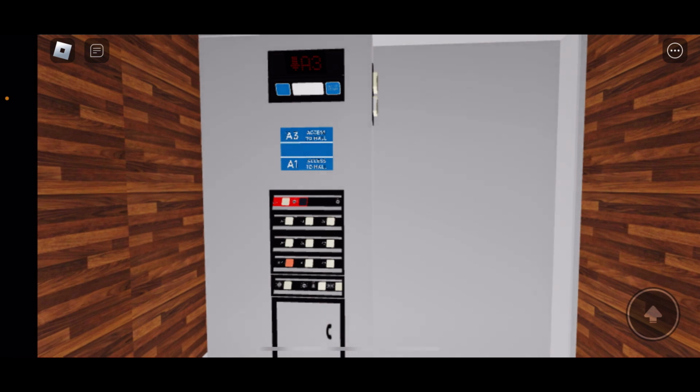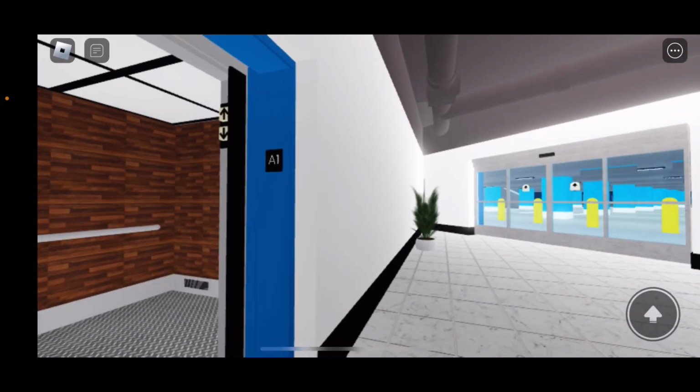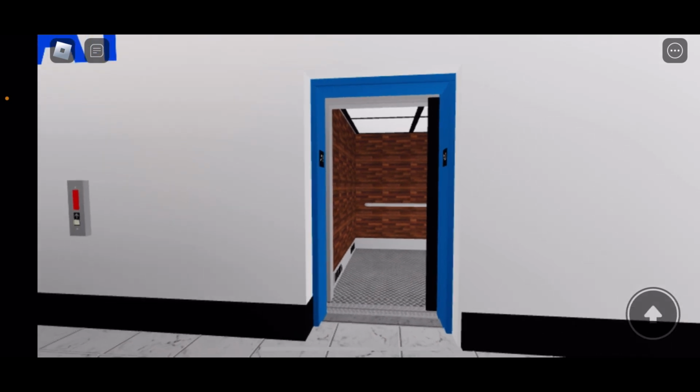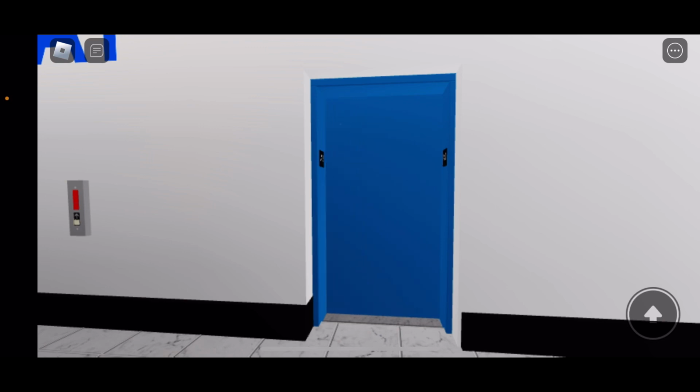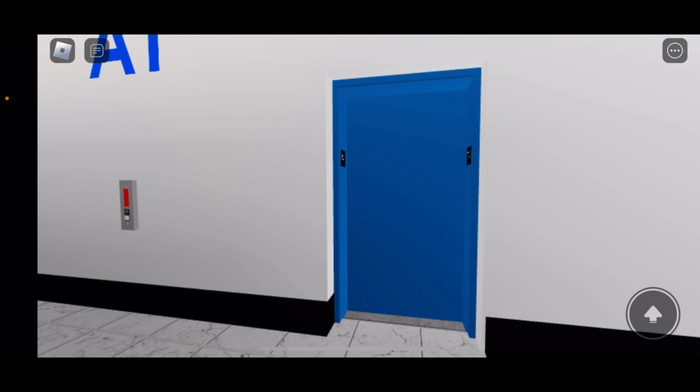Yeah, I find that very interesting. There's two motor components on these elevators. Very, very interesting. Alright, we'll watch it close. There we go. And that'll be it. Happy birthday to Roblox.